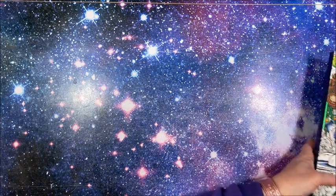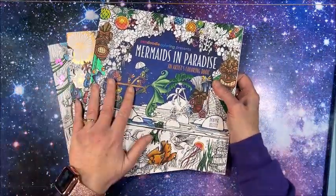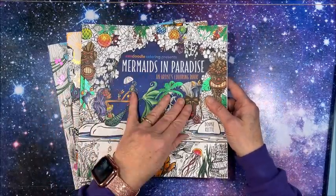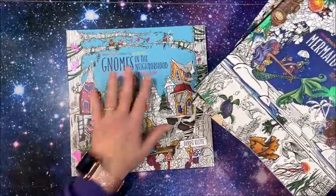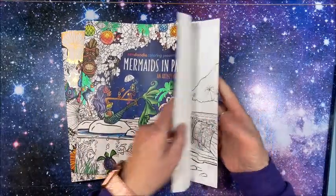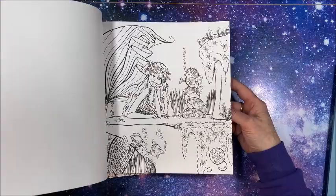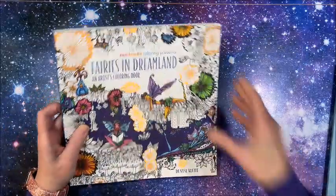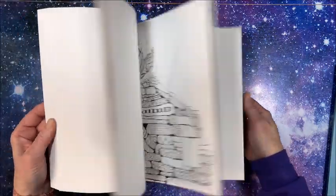Okay, then I grabbed, because I did not have these, the Denise Klett books. We have Mermaids in Paradise, Fairies in Dreamland, and this is a very popular one, Gnomes in the Neighborhood. So, as the name implies, Mermaids in Paradise is all mermaids. Fairies in Dreamland, you guessed it, all fairies.